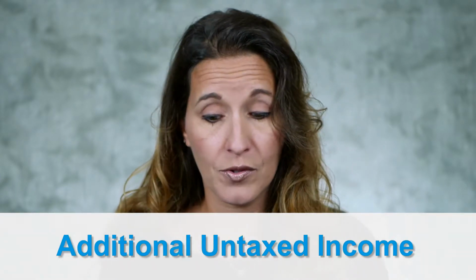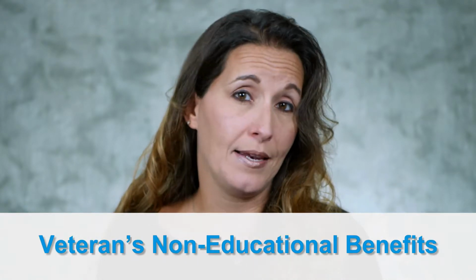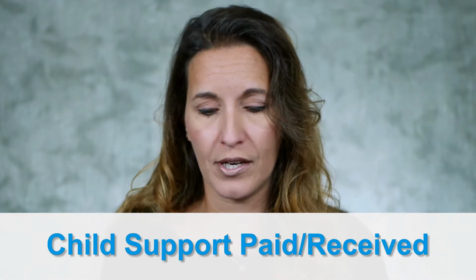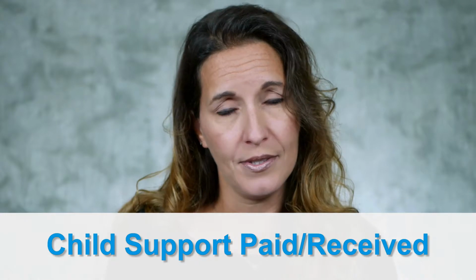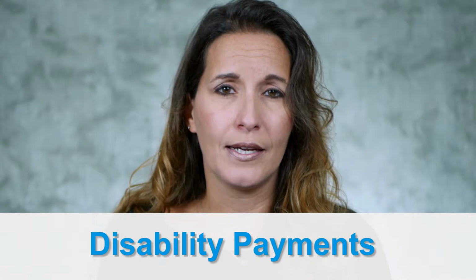You're going to note that we need additional untaxed income tax records. Some of those items might include veterans non-educational benefits, child support paid and received, and that's going to be for all children in the household, not just for the one going off to post-secondary education. Workers' compensation and disability payments. Disability payments, however, are not going to include the items such as Social Security disability. So we're looking more towards private disability companies. So Social Security, whether they be retirement, survivor benefits, death benefits, will not be reportable then on the FAFSA.